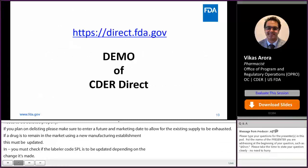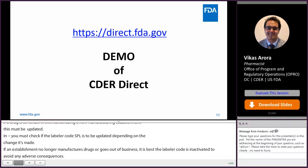Now I will go into a demonstration on how to use each SPL in the CDER Direct system to deregister all establishments, as well as how to deregister any less than all the establishments in the SPL.